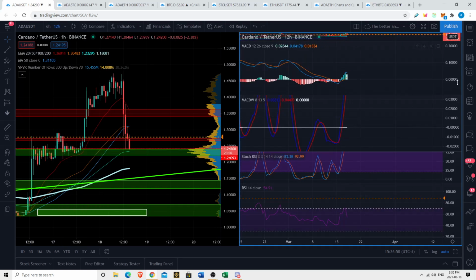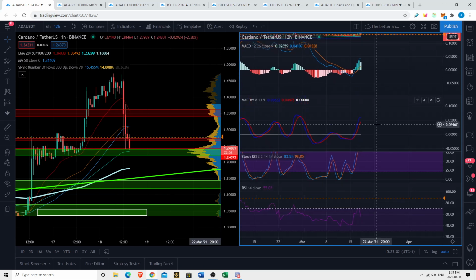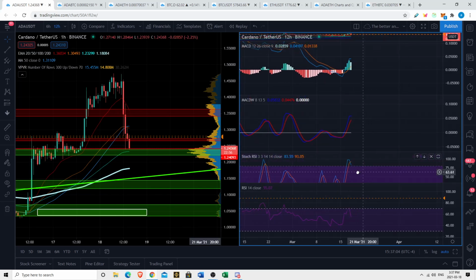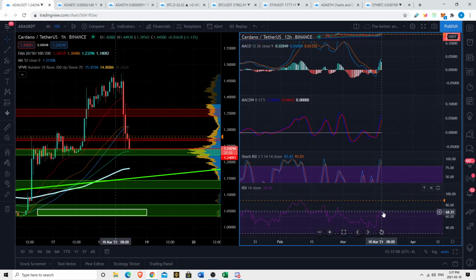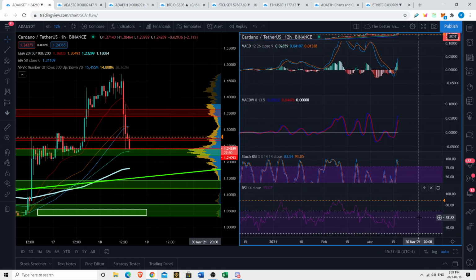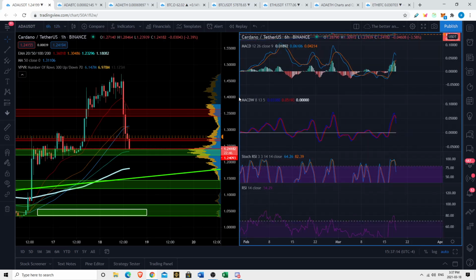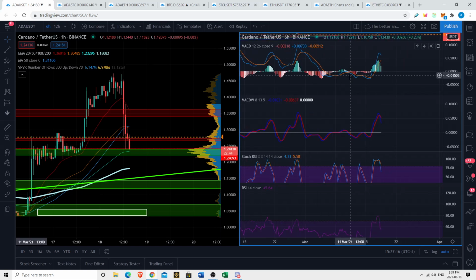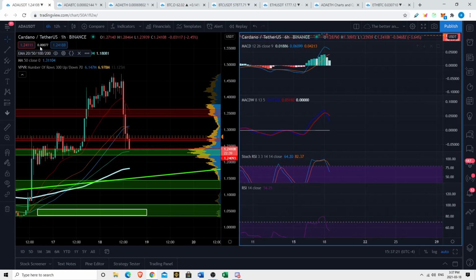So the 12-hour did have the bullish cross on the MACD. It doesn't seem to be very strong. Histogram still ticking down. Weighted MACD is on the way down. Stochastic RSI, overbought on a bearish crossover, very bearish. Look at that, RSI reached the overbought territory, very bearish. So 12 hours not looking super hot. I mean, we're kind of bullish, but not really. We're seeing some weakness. Same with the 6-hour, further weakness all the way around.